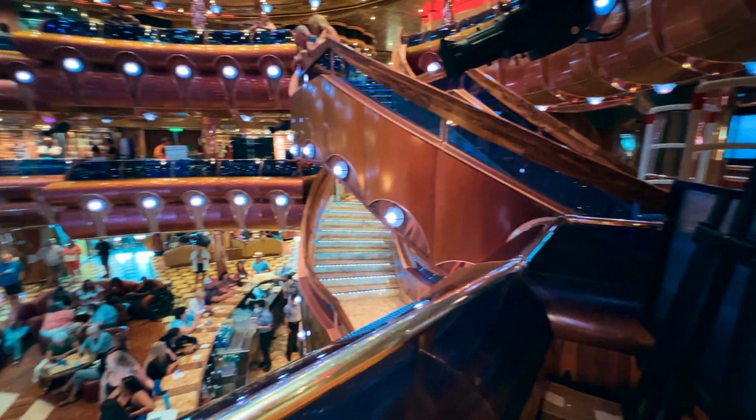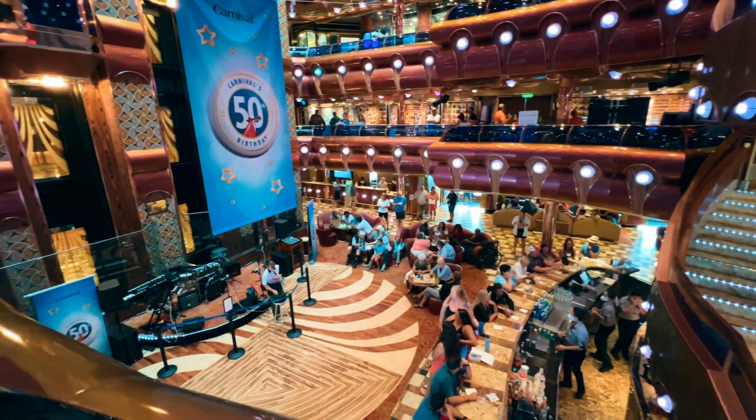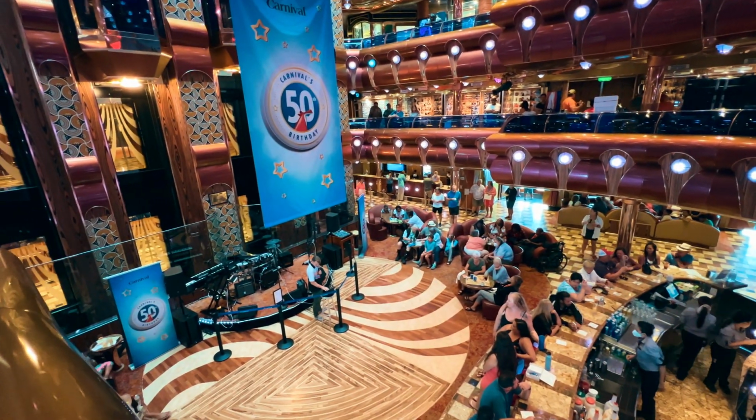That's the first time I've actually seen that, because on all the cruises we've been on, the library is usually located near the spa, because the spa is usually a quiet area, or it's located on a deck where there's really not much going on, so it's super quiet in the library.